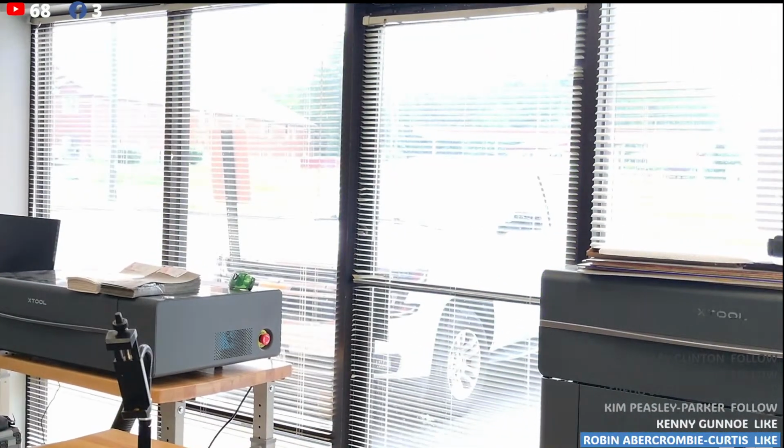Now go back to the other one. What's this? The P2S has a 14 by 25 cutting area. This one's an 18 by 24. Sorry, wrong way.